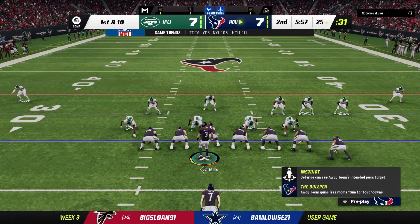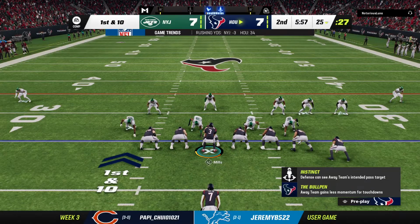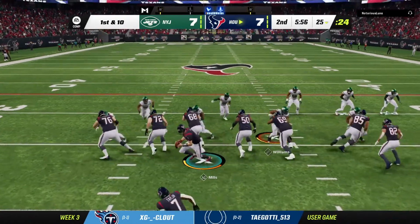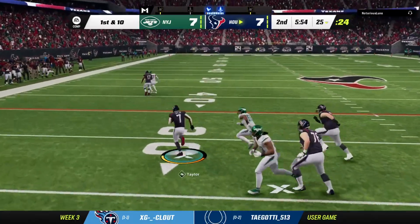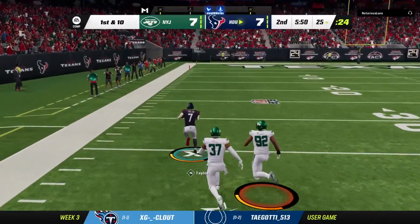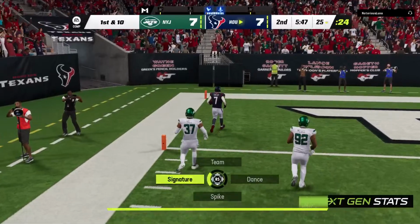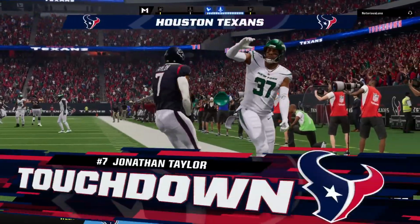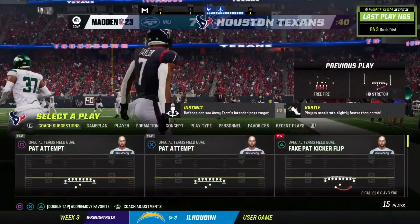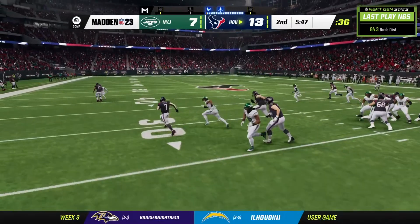First and 10 now for Mills and the Texans at their own 25-yard line. They'll run with Taylor to begin the drive. They find some open field here. And he's free going down the left side. It's a foot race. Touchdown, Houston. And we didn't even get a chance to settle in for that drive. A quick strike of 75 yards, and they find the end zone.